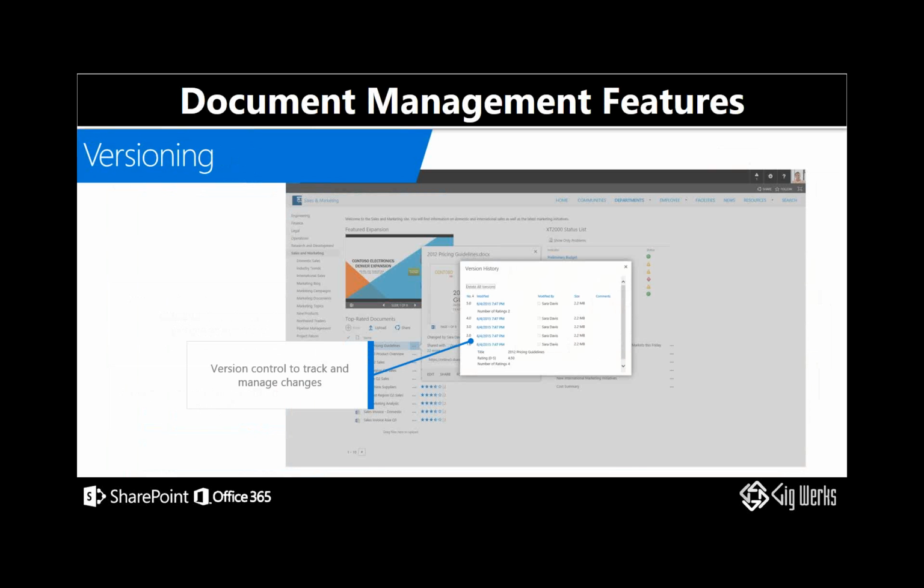But versioning also comes with a couple of extra nice features. It also gives you a way of auditing what happened. So not only does it track the versions, it tracks the people that have worked on it. Any additional metadata or updates that people have made to those is also something that gets tracked as part of versioning.